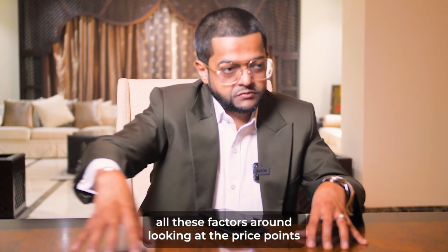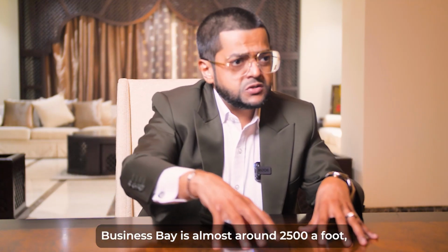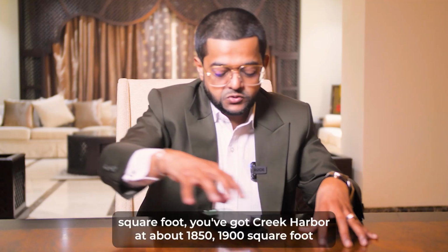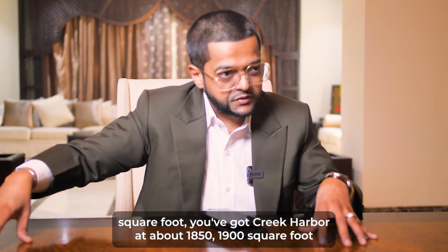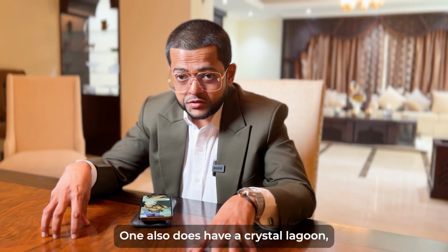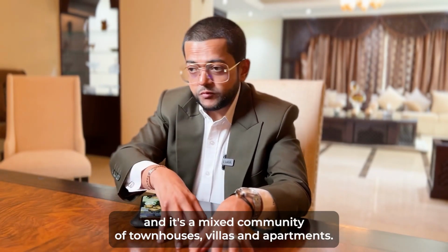All these factors around, looking at the price points in different areas, Business Bay is almost around 2,500 a foot, right? So you've got Business Bay at 25, downtown at 3,700 dirhams a square foot. You've got Creek Harbour at about 1,850, 1,900 a square foot. District 1 is about 2,450 a square foot. District 1 also does have a Crystal Lagoon, and it's a mixed community of townhouse, villas and apartments.